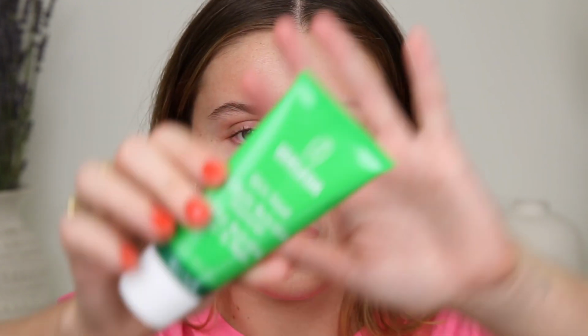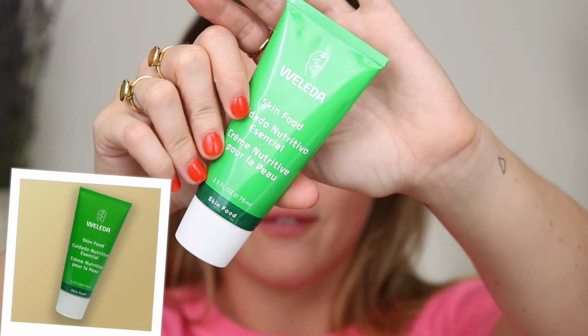So I'm going to start with this. I always see Katie Jane Hughes use this, and I have been dying to try it. I actually bought it on Amazon months ago. I've been stockpiling and stalking her Instagram, adding more things to my basket as I go. But anyway, this is the Weleda Skin Food. And apparently it's just incredibly hydrating, and you're meant to put it on dry and rough skin on the hands, feet, and elbows. So we're going to apply it to our face.